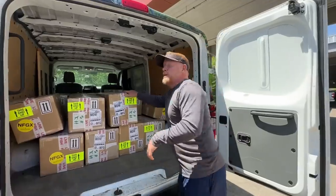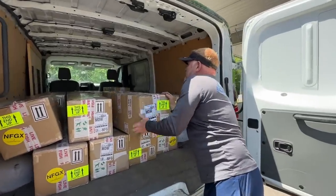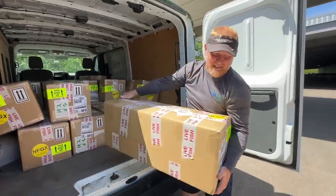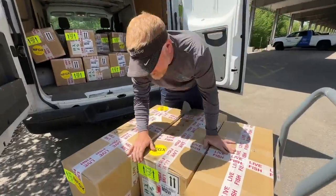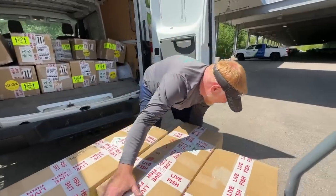They came on an airplane. They were boxed up yesterday, and we're gonna see what's in here. These are 6 to 10 inches. These go with us. This one's not labeled, so I'm gonna assume these are the little guys.